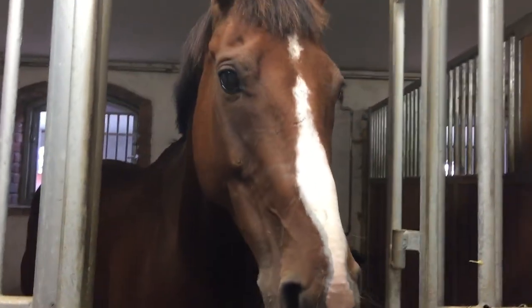Ready for action. Yeah. Now you can see her body is looking so much better. I think I'll make a transformation video for her. Look at her.